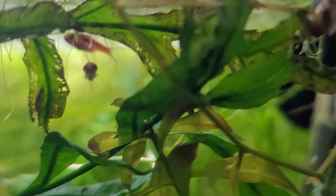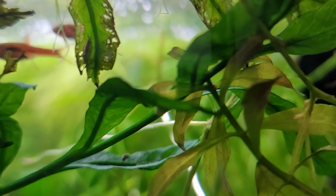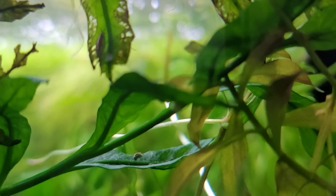And I hope you guys enjoyed seeing this little mini introduction. See, there's a little bug right there that they're going to eat. That's a little amphipod or some sort of little scud right on that leaf. And yeah, I hope you guys enjoyed it.